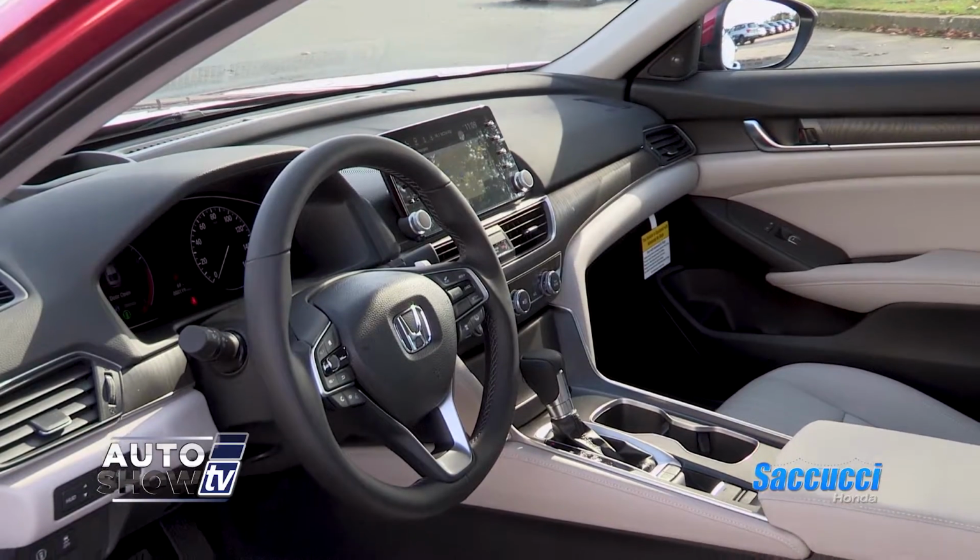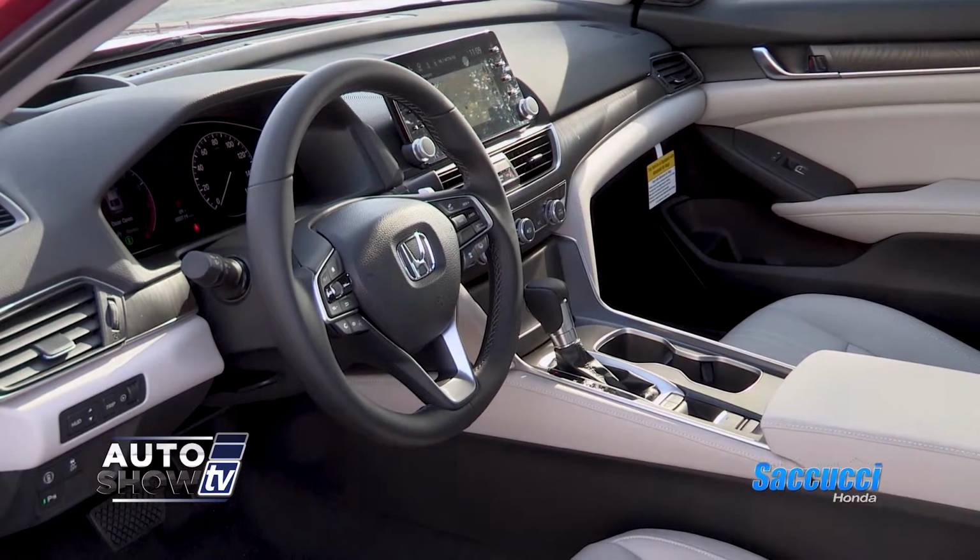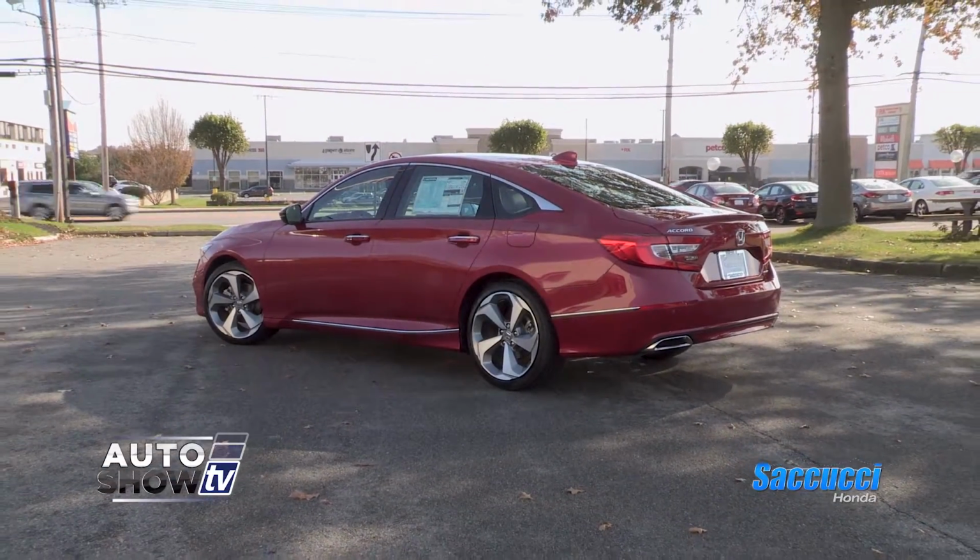You can set speed alerts if you're worried about them speeding. In addition to that, it provides you with a 24-hour, 365 concierge service at the touch of a button. So it's a really fantastic suite of technology they've brought us here that we never had before.